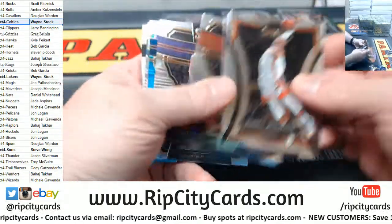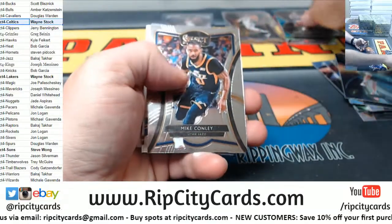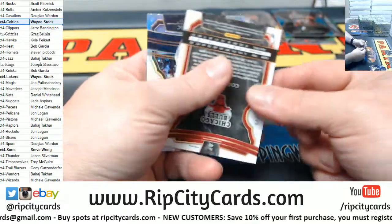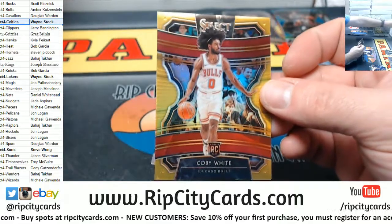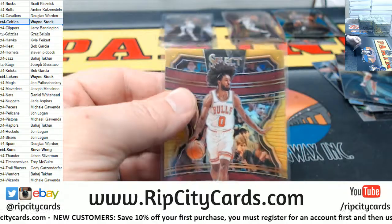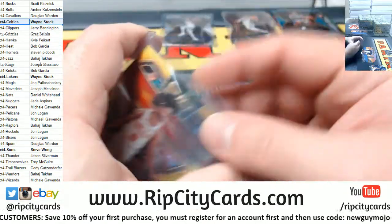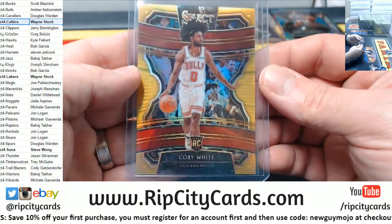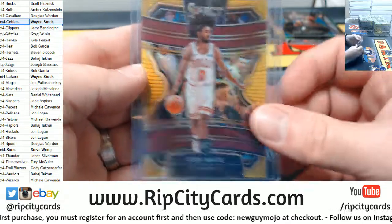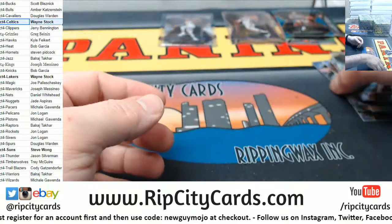Aldridge Prism Sparkles. Alexander Walker in blue. Cubby White's 10. Straight gold fanciness. Nice. Nice one for the Bulls. Jokic silver.